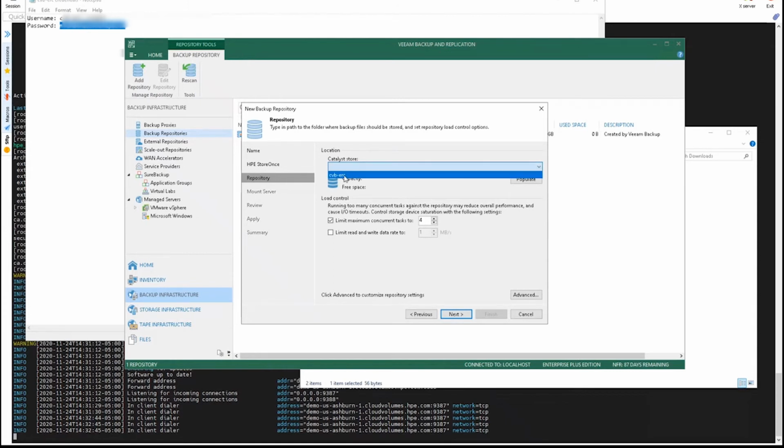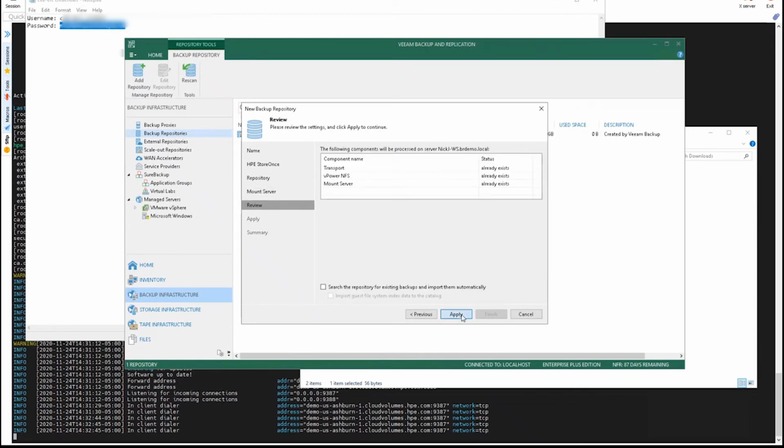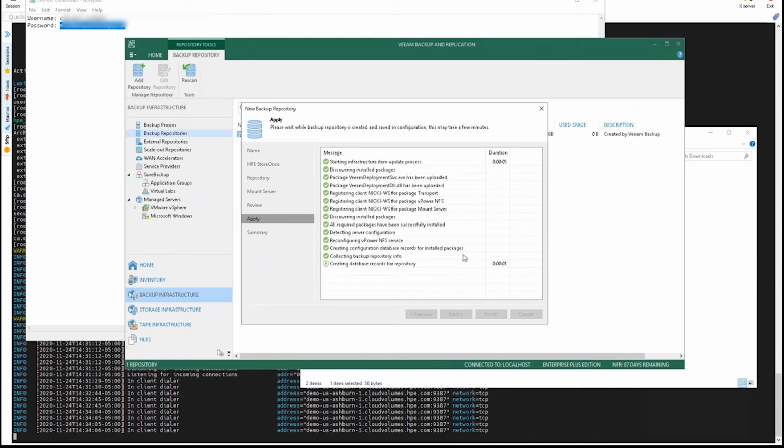And then if you'll notice, that is the store I just created earlier on our demo Cloud Volume account. I'll uncheck the limit maximum concurrent tasks because we don't want to limit the I/O to our Catalyst store. Hit next, and then just keep the defaults for everything else, and we'll apply. And now it's going to add the Cloud Volume Backup store as a Catalyst store in Veeam. So we'll wait for this to finish, and it adds pretty quick.